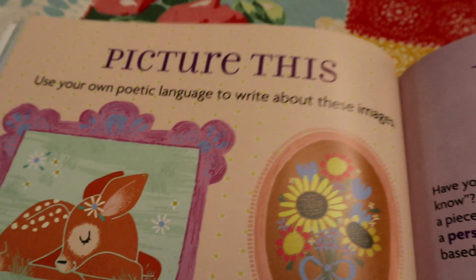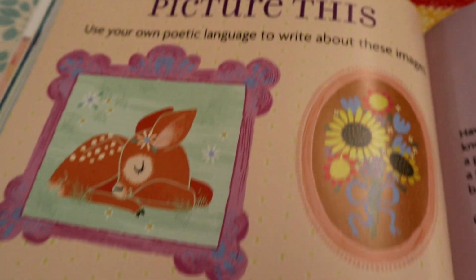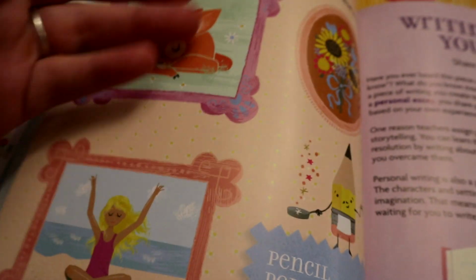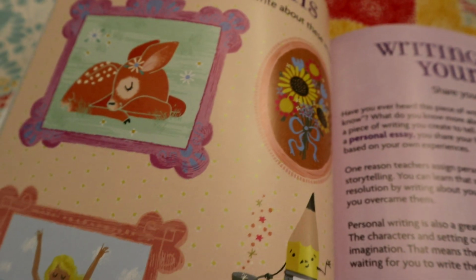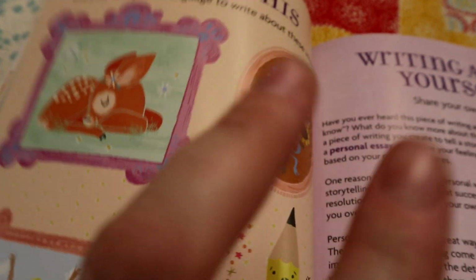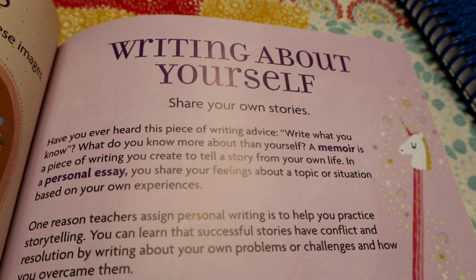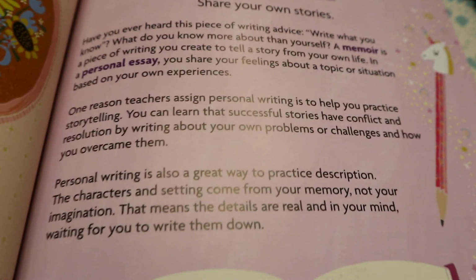Picture this. So this will be fun. Use your own poetic language to write about these images. So those are fun images, and then of course on this we could always Google up some more images or have them take turns and draw each other pictures that then the other girl has to write a poem on. Okay, writing about yourself, how to do a personal essay. That will be fun.